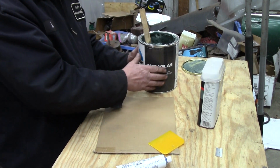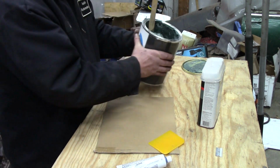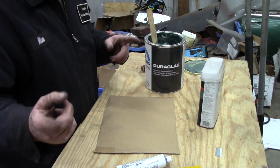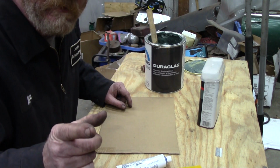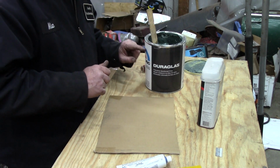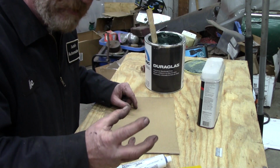Duraglass. It's a brand name. And I call all this stuff Duraglass no matter where you buy it. I just have the habit of calling it that. But it's fine short strand fiberglass body filler. The good thing about it, and again, we've all cleared the fact that I'm an idiot, so take it with a grain of salt, this stuff is a lot more flexible, durable, and stronger than Bondo.